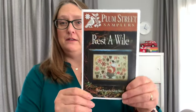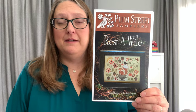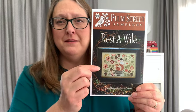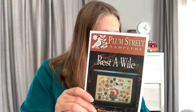So the next one that I have is also a Plum Street, and it's called Rest a While. And I started this one because Katie the Novel Stitcher started it for her birthday, and I have long loved this pattern, and decided that it was a good reason to go ahead and start it. So I love foxes. I don't know what it is about them, but I love the little acorns. The moon is so whimsical. Just love the pattern. So this is my little small start here.